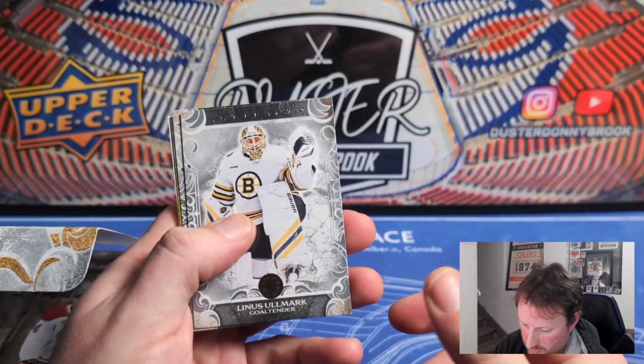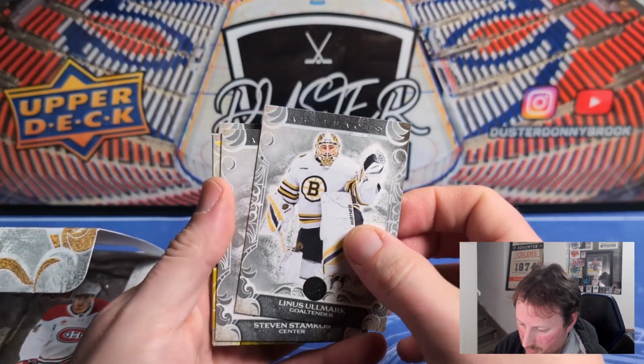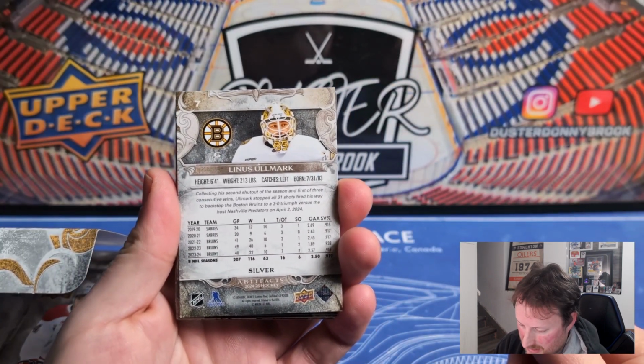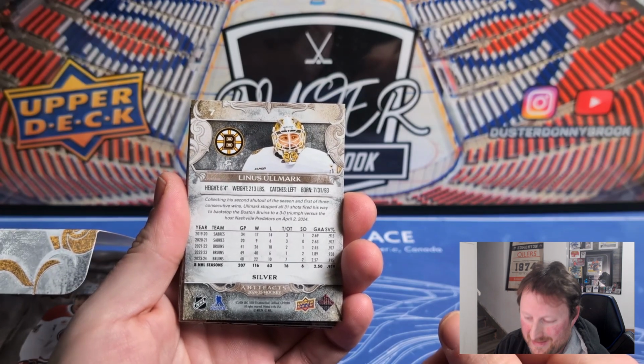So fillers, you're always going to get fillers in Artifacts because the hit cards or the mem cards are always a little thicker, so you'd be able to tell. So it looks like the first one here, there's a base design. Linus Ullmark, of course, now he's on Ottawa. Like I said, it's always that Romanesque sort of vintage classic design.